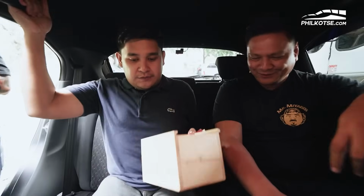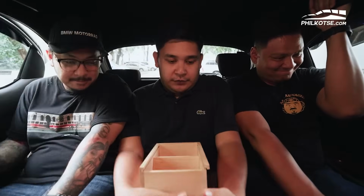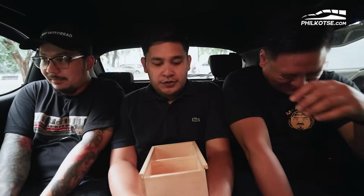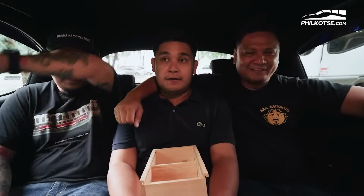Tatlo nga. Sabi mo, komportable pag tatlo. Oo. Yeah, yung nasa gitna. Medyo komportable naman, pero kung pupunta tayo ng Baguio, Tagaytay, Subic, baka medyo... Dapat sobrang close talaga kayo para ganyan. Oo. That's the only way to be comfortable here. Dapat sobrang close kayo, tapos wala kayong mga individual.